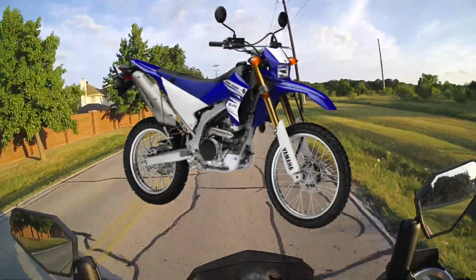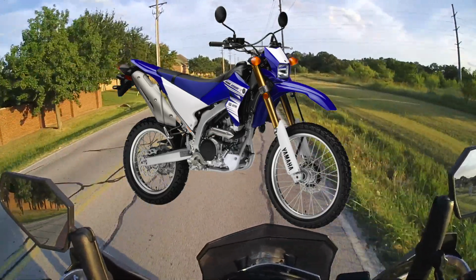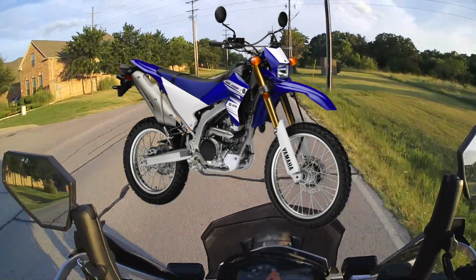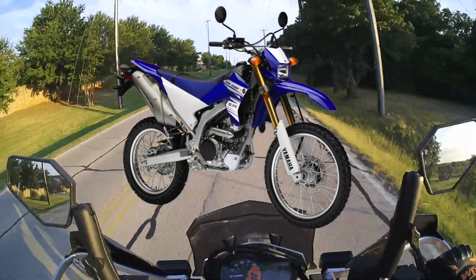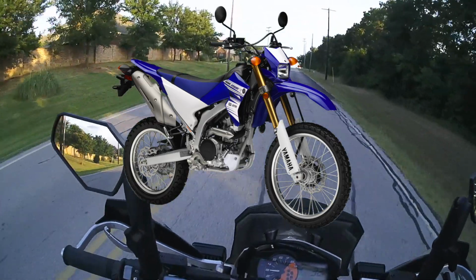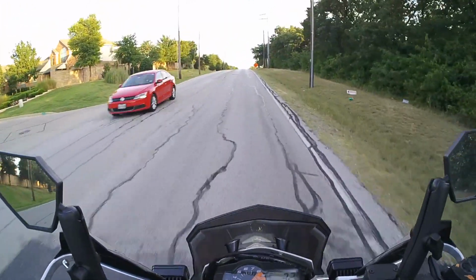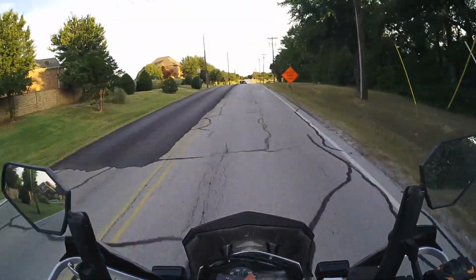The WR250R from Yamaha. I love that bike, man. I talk about it quite a bit, and it's such a fabulous bike. It's the only one that really gets it, and the reason it gets it is because it is fuel injected. It's built on the YZ platform. It's light enough. It's got plenty of power in the 250 classification. And it's got tons of farkles, man. You can outfit that thing.